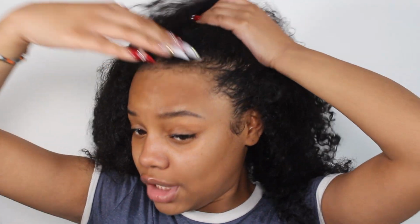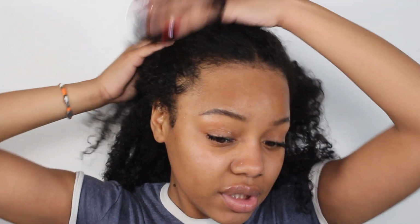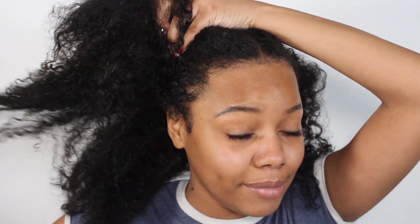I work every day. So yeah, I'm probably gonna do a voiceover because I'm gonna be watching my show while I do this. But yeah, so my hair is freshly deep conditioned and that deep conditioner is bomb, let me tell you. My hair is just so soft and fluffy, and it clumps my curls together as well. So let's just get right into it.